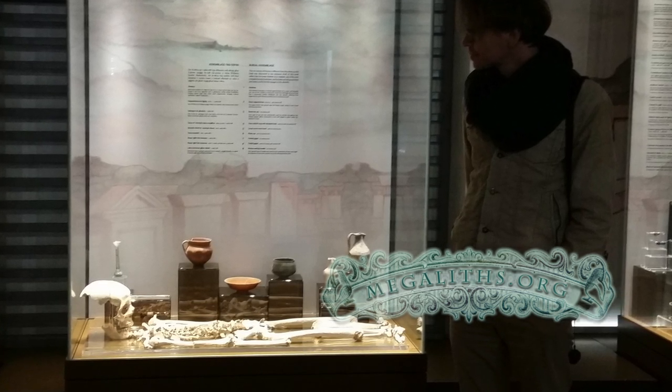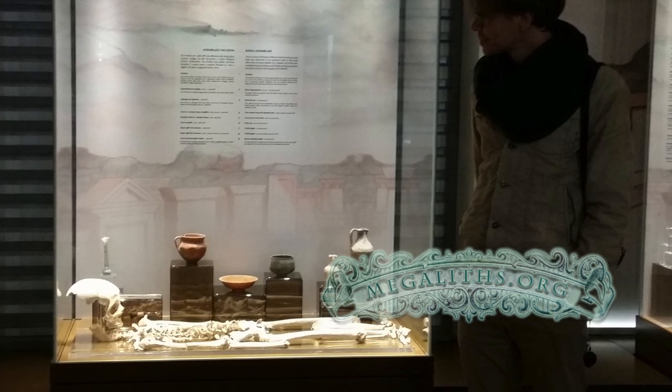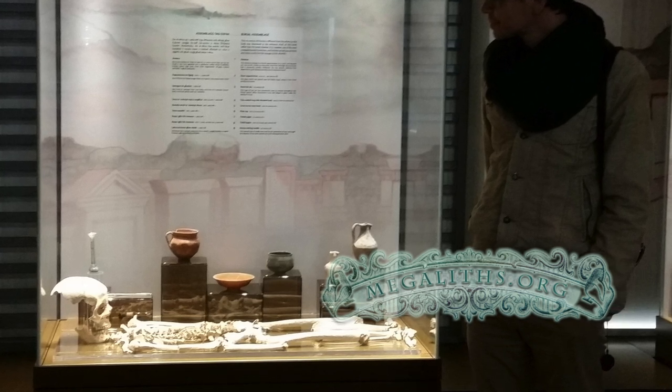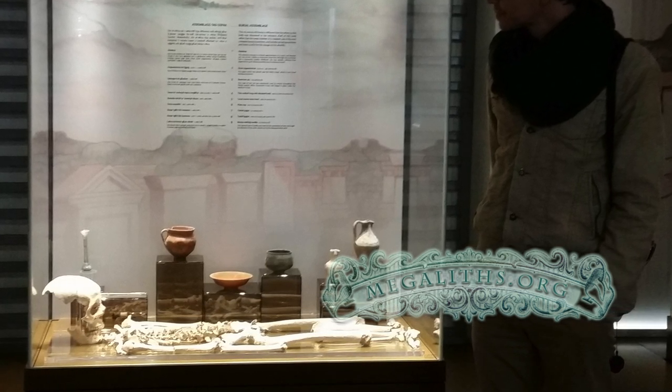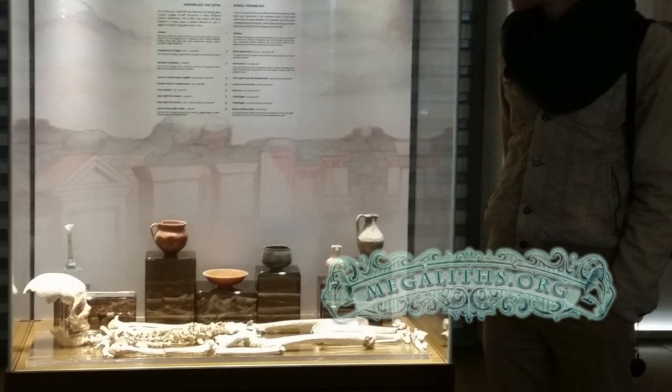We certainly have legends from all over the world telling us how other people came and mixed with the local population. Often they taught them higher knowledge. Often they were tall built.